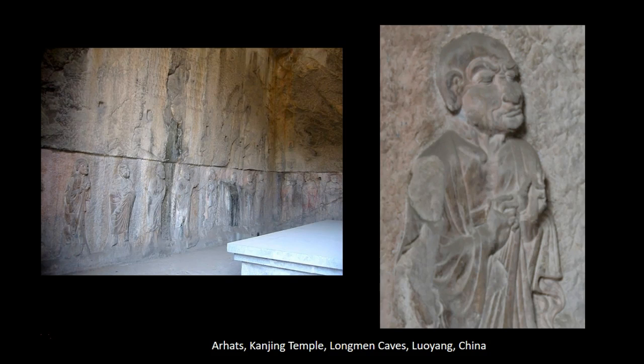All right, so I'm gonna stop there. We're gonna travel back to India and look at some cave sculptures related to Buddhism as well. We're going to be kind of jumping across different geographical locations. So stay tuned.